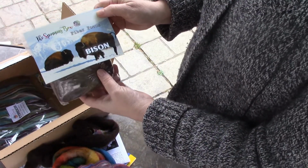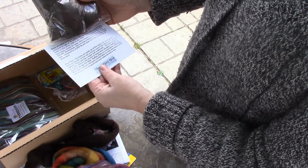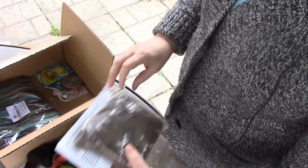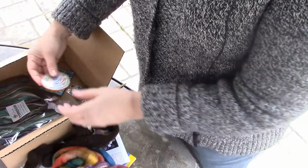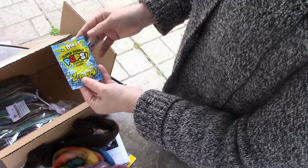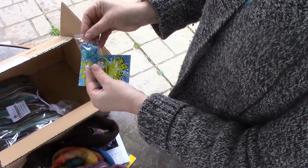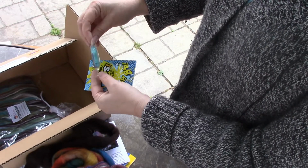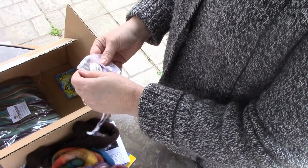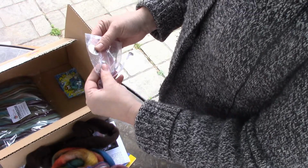Our fiber focus this month is bison. Bison are native to North America. Looks like raw bison fiber. You also find some Super Pebbles popping candy, a hero toy, a superhuman gummy, or superhero gummy. My Heart Belongs to a Hero charm.